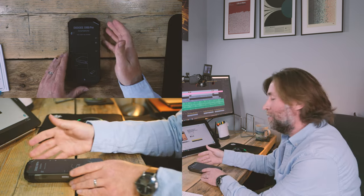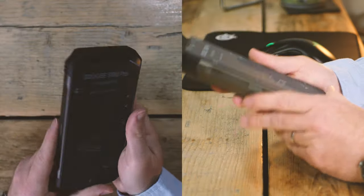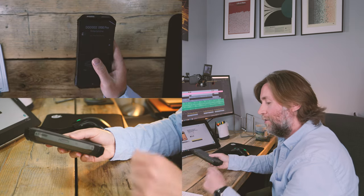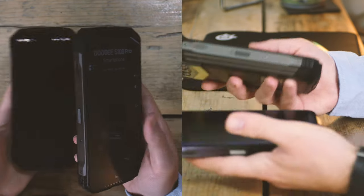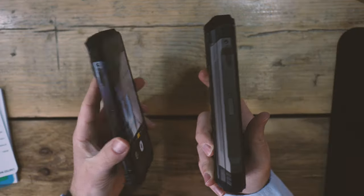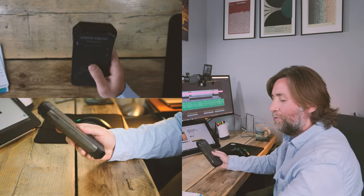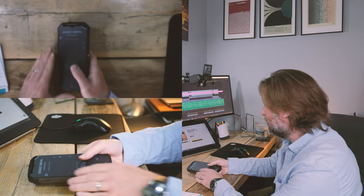I thought the V30T was an absolute mammoth, but this one, wow, that's big. Let's get that next to the V30T. You can see, oh, wow. That's just all battery. Surprisingly, it's not too much of a fuss in terms of its heaviness.